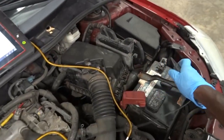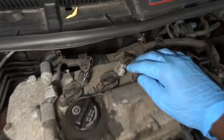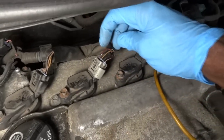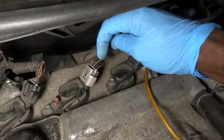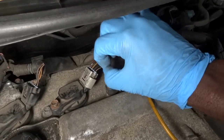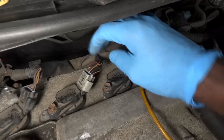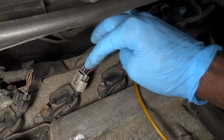So we're gonna get our ground over here on the battery. So like I said, this is a 4-wire ignition coil. One of these wires is gonna be a power feed. I believe it's this red wire, so we will have 12 volts over here. And the other wire, I didn't look at the wiring diagram, so I don't know which one is which. But one of these is gonna be a power feed. The other wire will be our control, probably this one or maybe this.